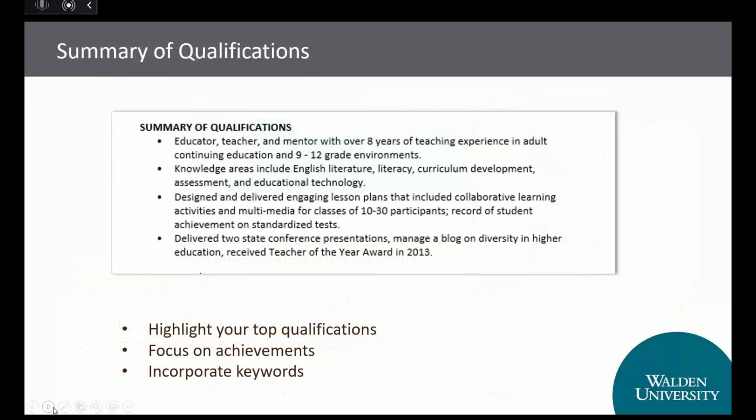So next is the Summary of Qualifications section. This section can be bulleted statements as we see here in this example, or you could have a short paragraph of about 3 to 5 sentences. You want to use the summary section to stand out from others by highlighting your professional brand, summarizing your top skills and strengths as related to your job target. Focus on specific accomplishments and achievements as well.